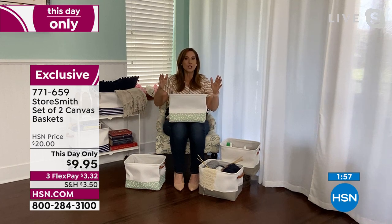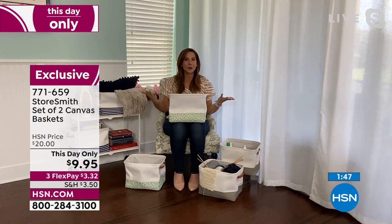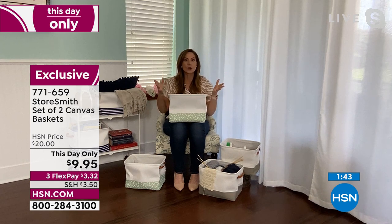For this price, you can deck out an entire shelf system in your closet. They could all match your belts, your scarves, your purses. You can put makeup in here. Wherever you have a little clutter, today you can bust it. What a great and easy way. I always say start with one.